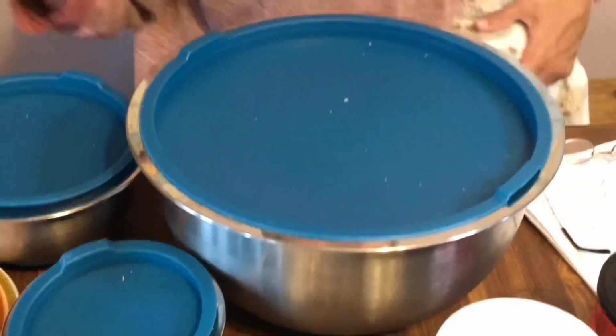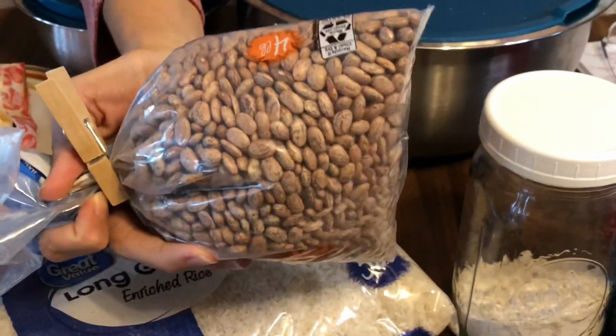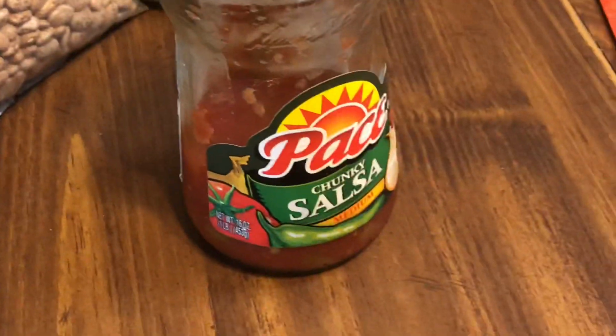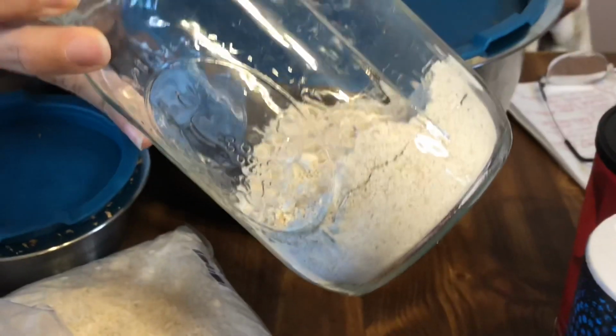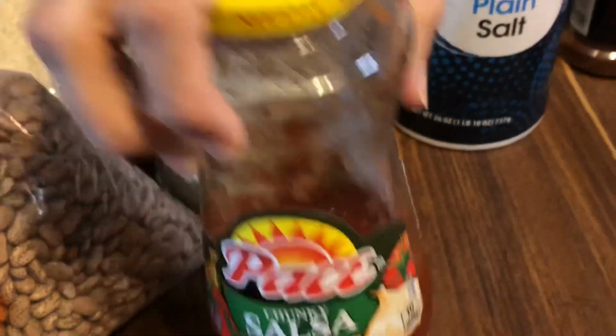Some of these things you would need to buy the item again next week, but it would overflow into the following week if you continued to do this same grocery plan. So like the beans, you would have to buy more, but that's still a couple meals worth of beans that you have left for another time. This is oat flour. If you saw the recipe for the granolas, we had taken some of the oats and put them in the food processor and made them into oat flour. We have some salsa left.